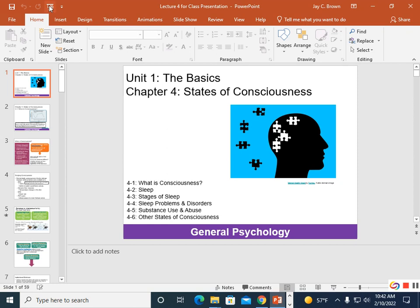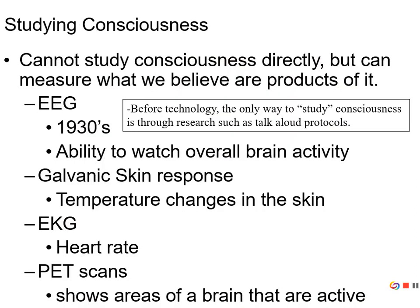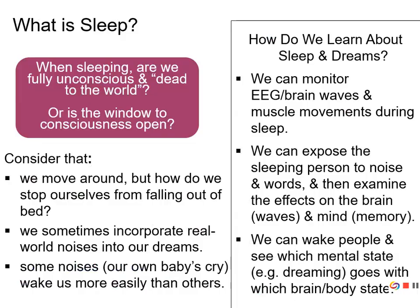Okay, so we started on this material on states of consciousness. And remember what we pointed out is we've got a situation that's incredibly problematic because consciousness does not exist. It has no existence, and yet somehow we're going to try to study it. So we played around trying to define consciousness and found it was kind of tricky to define, but we talked about various ways that we could talk about it.